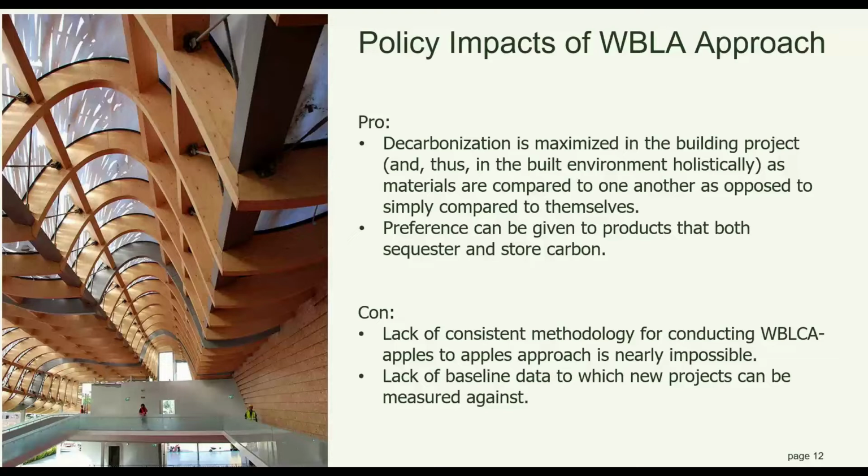Again, using wood products as an example, the innovation that wood products use is actually older than all of us, and that is called photosynthesis. The innovation, photosynthesis, is what essentially pulls that CO2 from the atmosphere, sequesters it into the wood product, which then stores it for the life of the building.